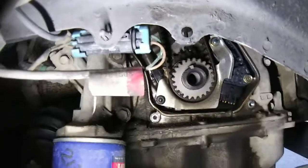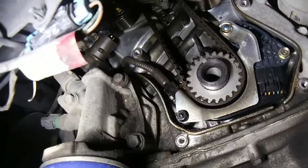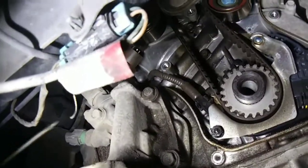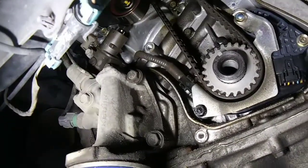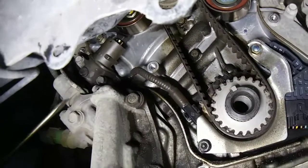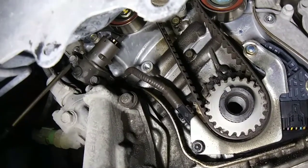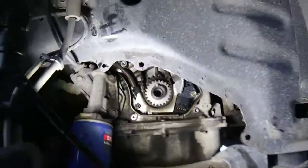So at this point, the main reason for this job was the tensioner failing or failed, and it's kind of hard to see because I got this plug in the way. This is the tensioner here. There's two 10mm bolts holding it in. I'm just going to pop those off and then take this belt off.